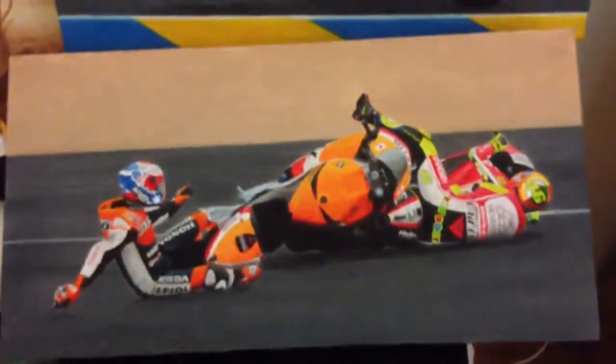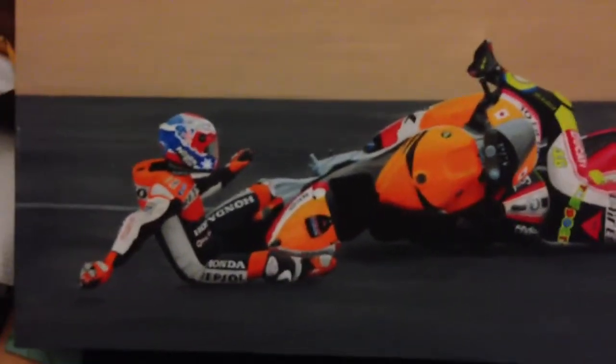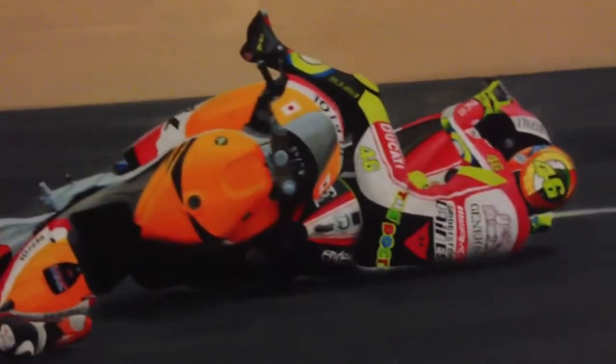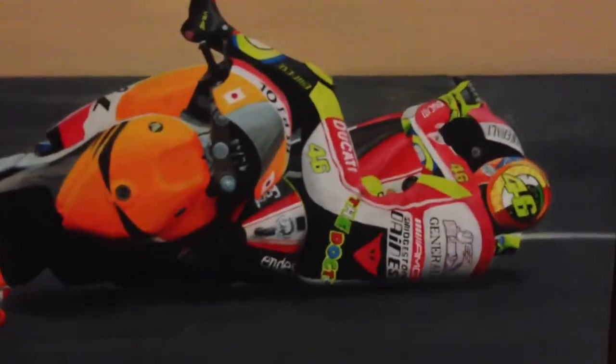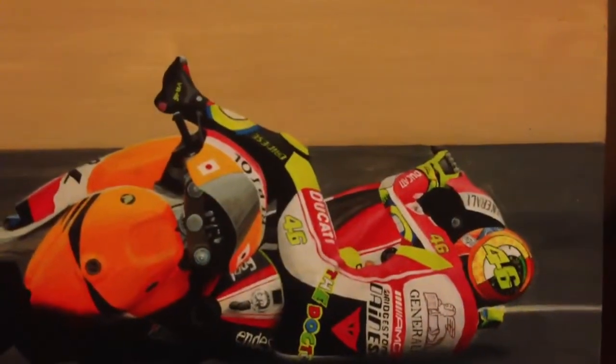And the last one is one she just started, about halfway through maybe. It's off where Rossi knocked Stoner off at Jerez. You'll see it as soon as you see it, you'll know what I'm talking about. So she's still got a bit to finish on this. It's just, like I said, halfway through. There's still a lot to go to put added detail and stuff like that in.